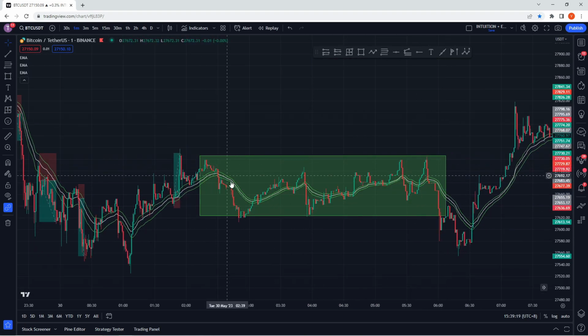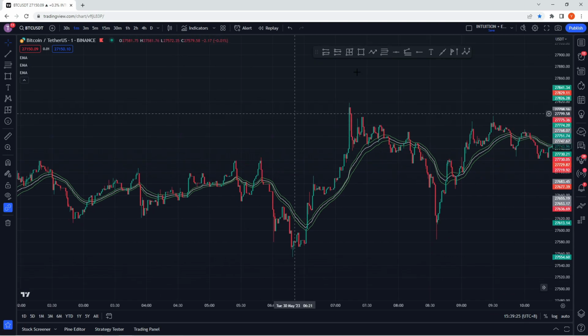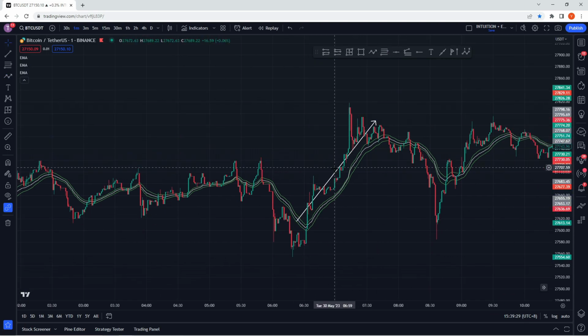You can see that there's no clear direction in this area right here, where it doesn't know whether it's going up or down. However, when you look at directions like this, where there's a clear move to the upside, these are the trades that you guys want to take.